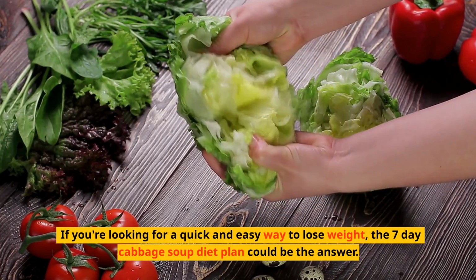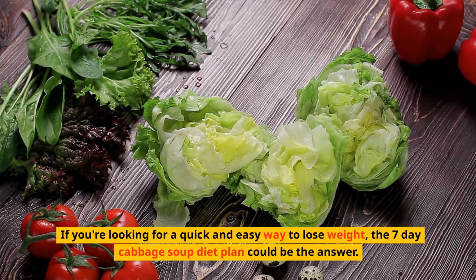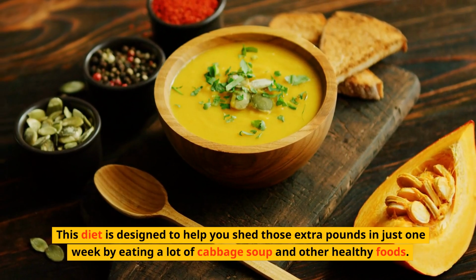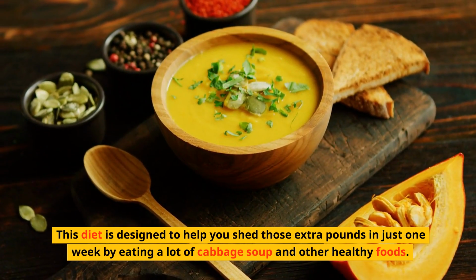If you are looking for a quick and easy way to lose weight, the 7-Day Cabbage Soup Diet Plan could be the answer. This diet is designed to help you shed those extra pounds in just 1 week by eating a lot of cabbage soup and other healthy foods.